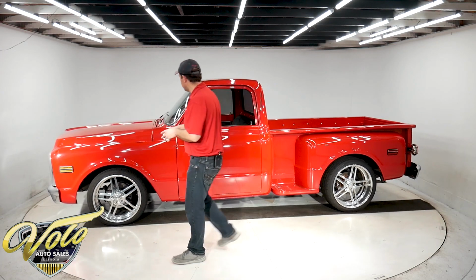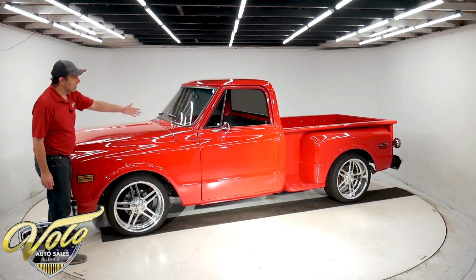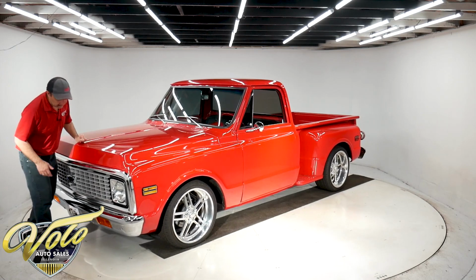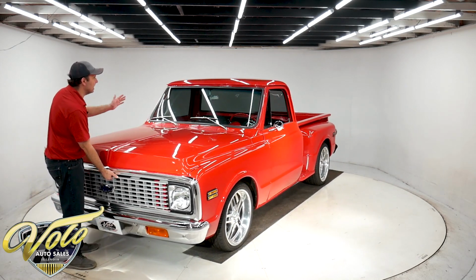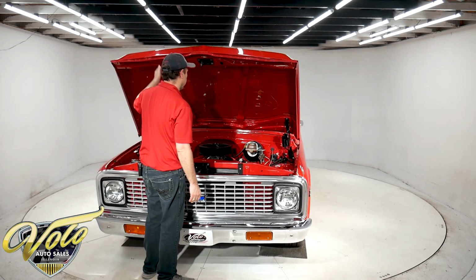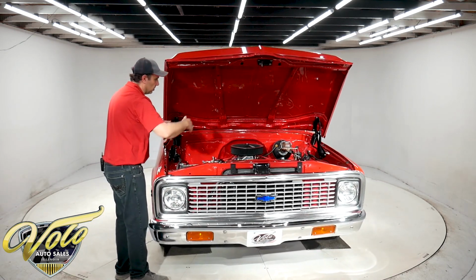So anyway, yeah, it's body off the frame restored. Beautiful set of wheels. Got the stepside rear bed. There you go. Everything up here is beautiful. The paint's gorgeous, body's real nice. If you look, there'll be a little flaw here or there in the paint, a little touch-up or something. But overall, it's slick. It looks like it was dipped in red paint. Everything in here is red.